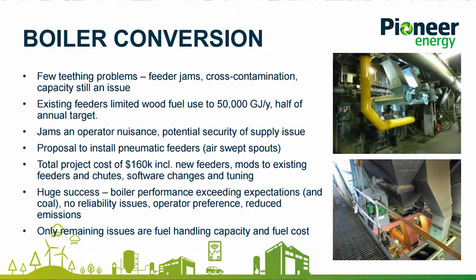These are the volumetric feeders. We could adjust the guillotines to maximum open VSDs as fast as we could, but still couldn't get enough fuel in there. As a result, we were limited to around half of what we were targeting to use. We were targeting about 90,000 gigajoules a year of wood fuel, and we were heading towards 50,000. So we decided to implement a project to install pneumatic feeders, air swept spouts.